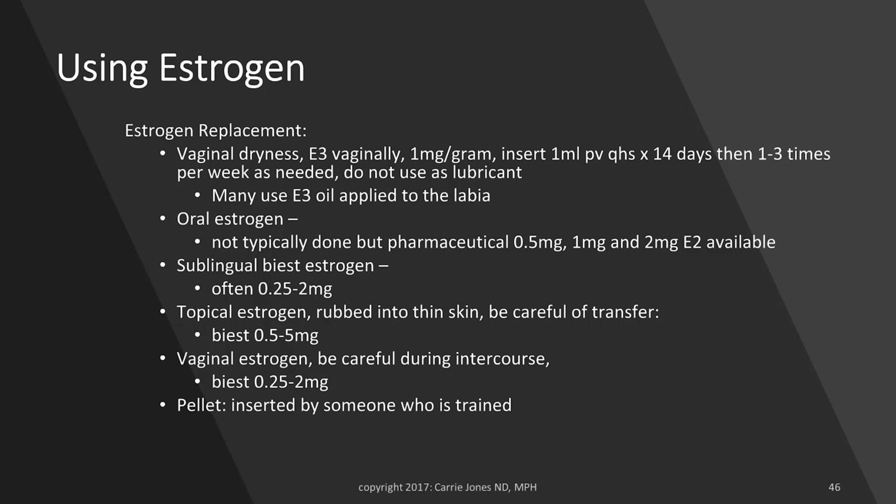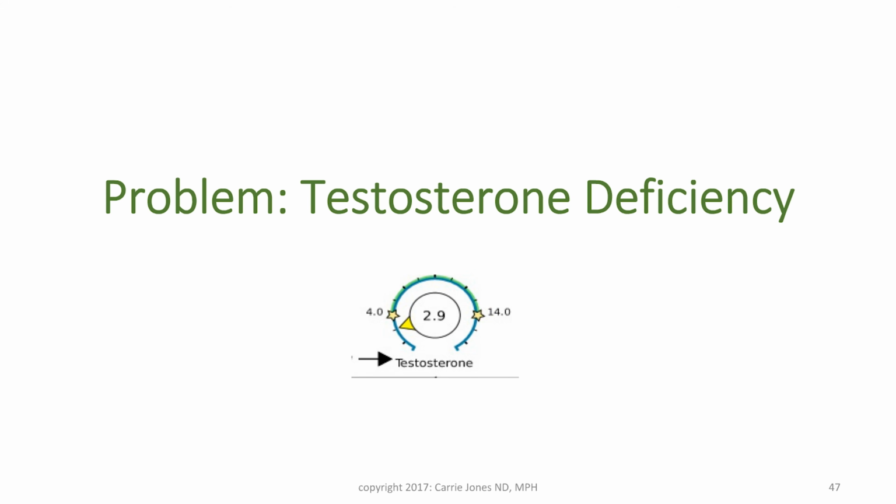But these are general suggestions, the most common that you'll read on compounding pharmacies, just to give you an idea of where to start and maybe some upper ends to consider. Of course, everybody is different. And estrogen does come with risks, so you want to make sure that you do appropriate testing and talk to your patients about lowering risk.